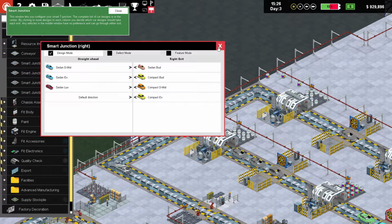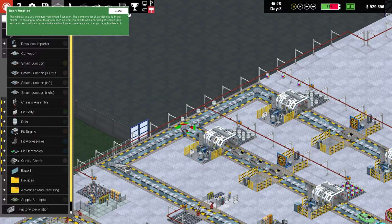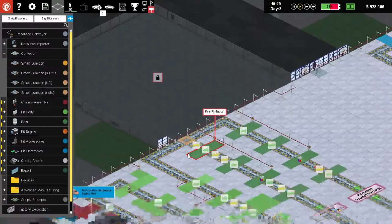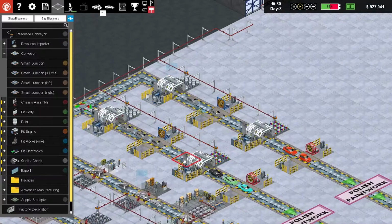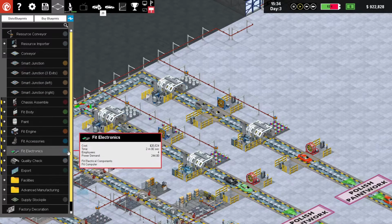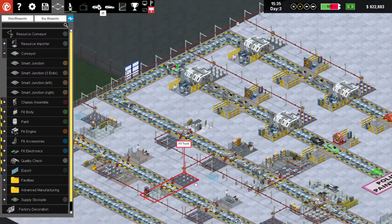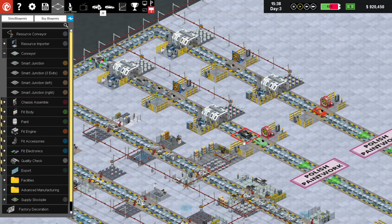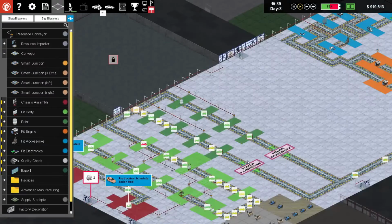Okay. We just spent 35. Actually, if we delete this, how much will we get? It doesn't say. Okay, well, we've just caused a bottleneck, which we may not want to have there for the minute. So let's just pause you. I think we just need to clear out this bottleneck because that's not good.